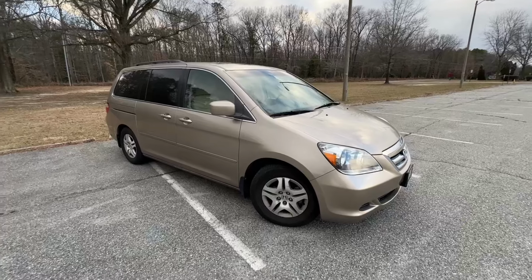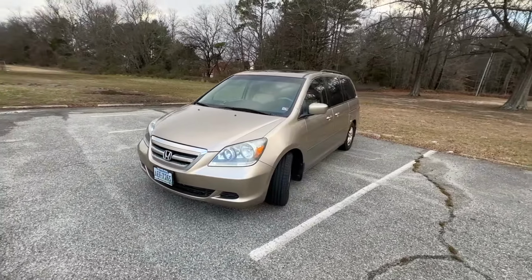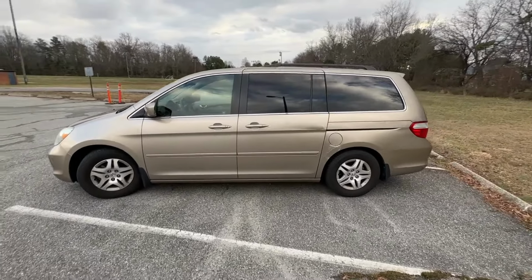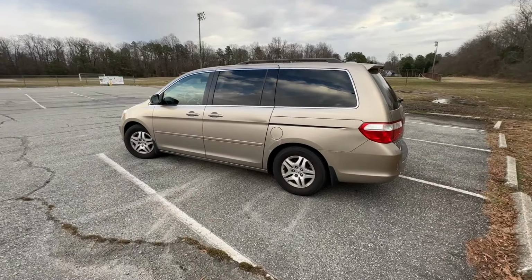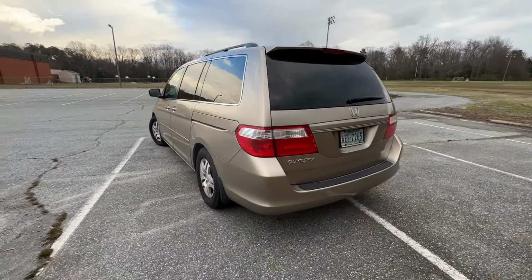Today I wanted to do just a really quick video of a car that has been in my family forever, but has never been on this channel. This is my great aunt's 2007 Honda Odyssey. This one is pretty much fully loaded. I know there was the Touring trim, but not a huge difference. This one is an EX-L with navigation and rear entertainment.